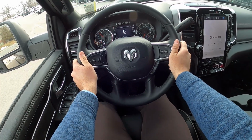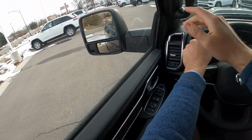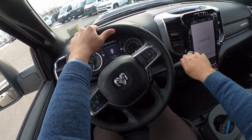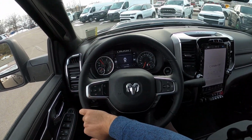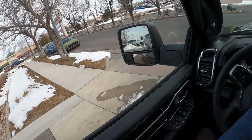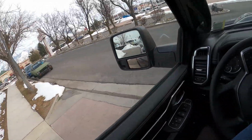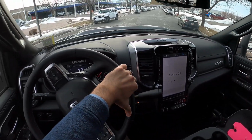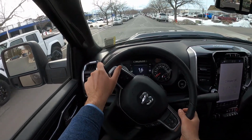Well, let's talk about visibility before we set off. Here's your visibility over the hood. Both of the mirrors, blind spot monitoring, and throughout the rest of the rear. And, well, let us set right off. It's so crazy to drive this diesel truck back to back with the half tons, because it's just crazy how much bigger this is than the half tons. It's just a 2500, it's not even a 3500.